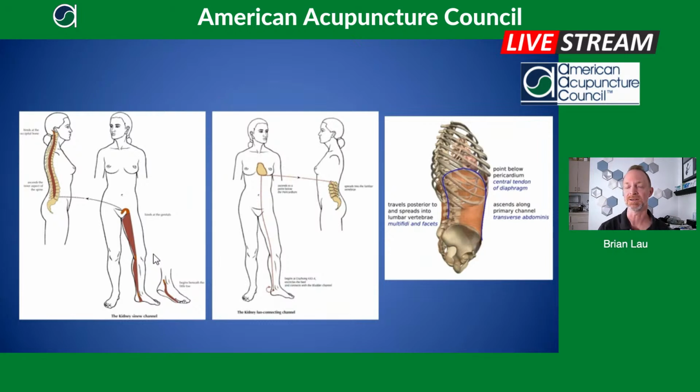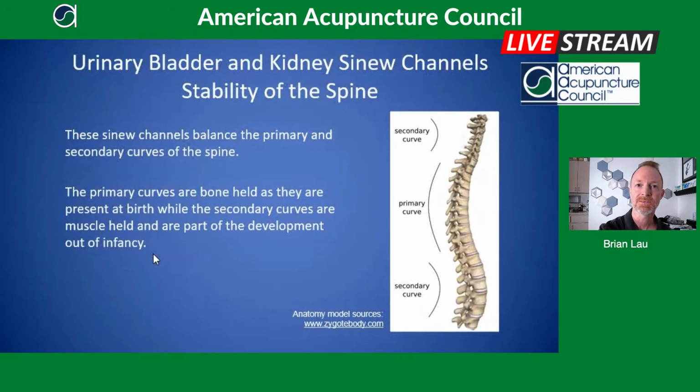But then also, like I said, up in the neck, we have those longus colli and capitis. So very much about stabilization. Collectively, the urinary bladder and kidney sinew channels are looking at balancing the spine. A simple way of looking at the spine is to look at the curves of the spine. It's tricky when you start doing postural assessment. Is that right? Is that normal? So one thing you can look at is whether there is a balance between these curves of the spine.